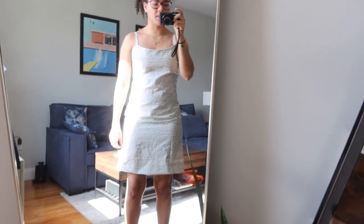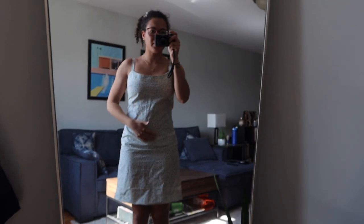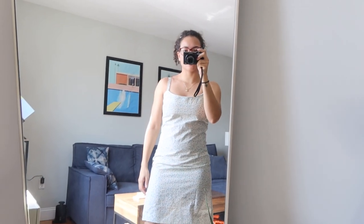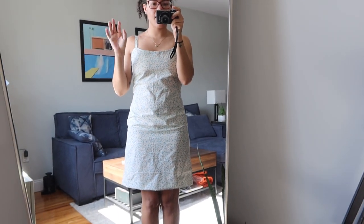Okay, so it's actually the next day because I didn't do any sewing yesterday. But so this is the dress before I do pretty much anything else. So I have my straps pinned, and then I have the hem pinned right now. Oops, and there's some light. Okay, maybe that's not better. Okay, we'll just hope that the exposure fixes itself. So this is the dress just following the pattern right now.